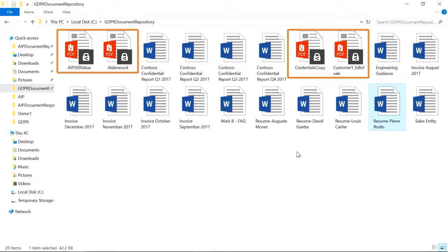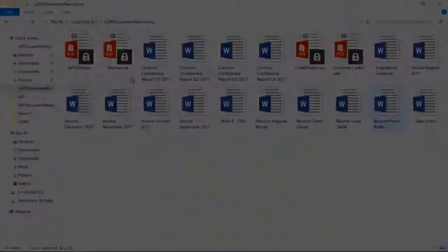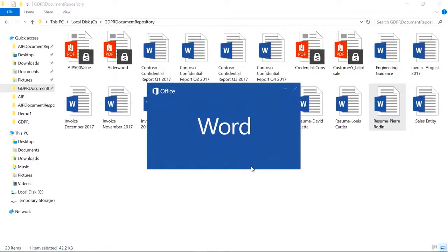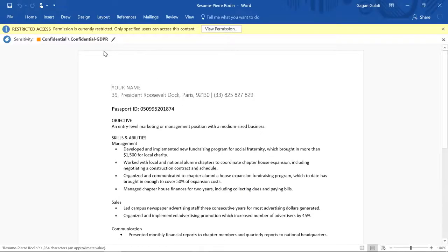As you rightly pointed out, the PDF file icon has now changed, and you'll see a lock on these files. So basically what's happening behind the scenes is that the documents are getting automatically classified and protected. So now I'm going to open this file. And as I open this file, you will see that this file has now been classified as confidential GDPR data, and it has also been protected.